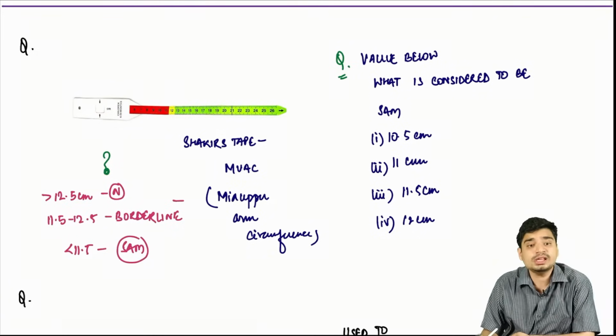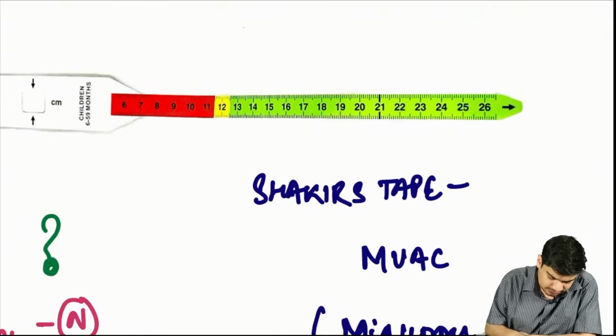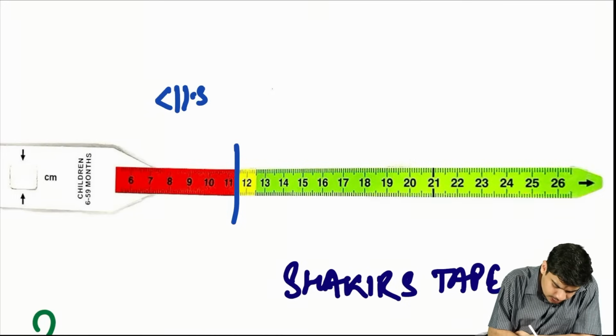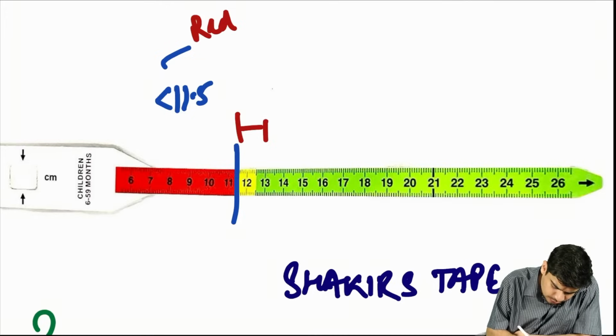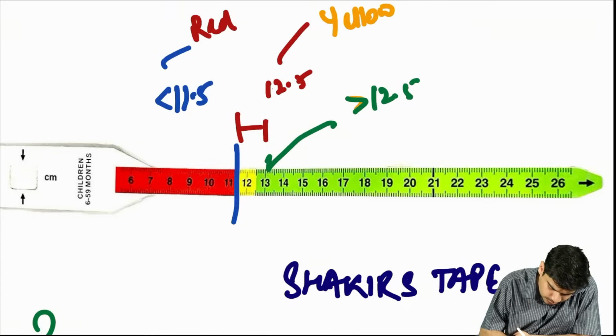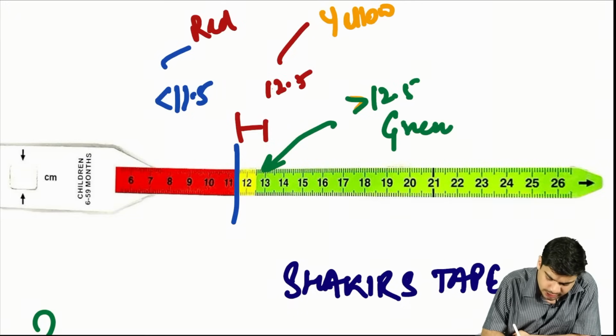So let's look at this. This is how it's there in the Shakir's tape. Less than 11.5 centimeter is red. 11.5 to 12.5 is yellow. And more than 12.5 is coded green.